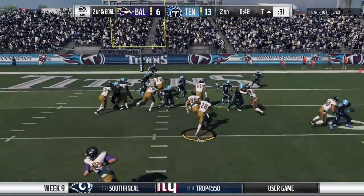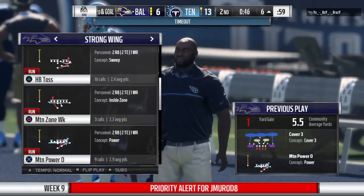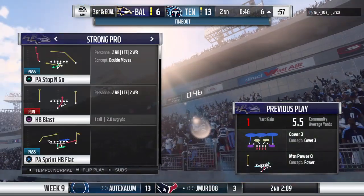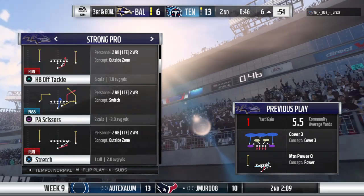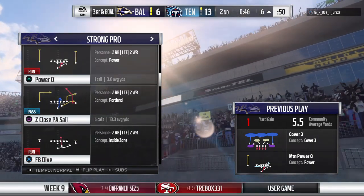Second and goal from the 7. And he'll give it here to his running back. And he'll be stopped just outside the 5 at the 6. Now another timeout here called by the Titans. So that means they're down to 1 remaining here as we head toward halftime.